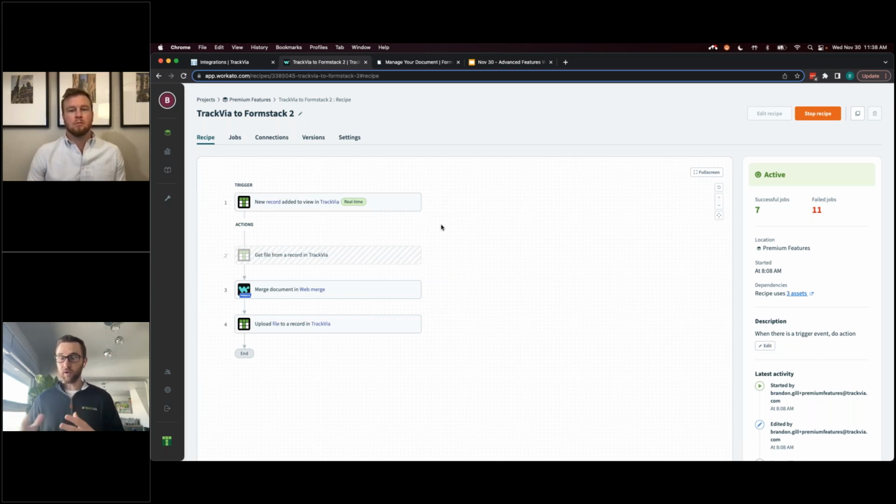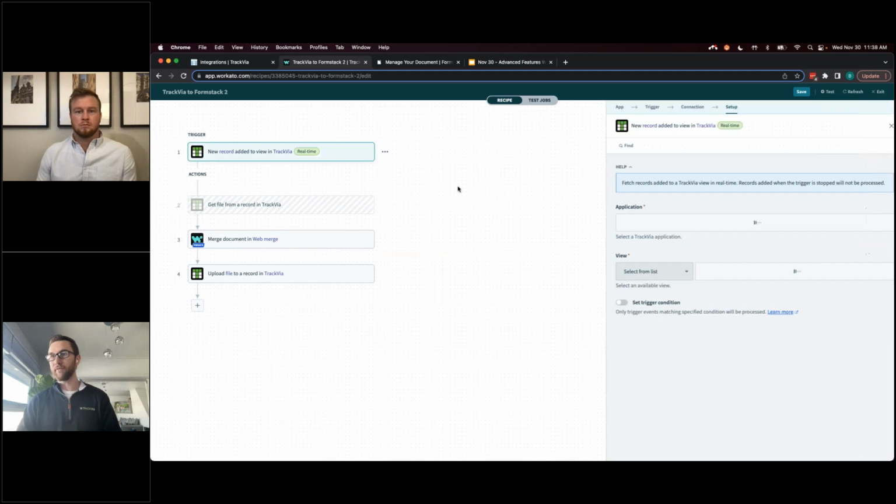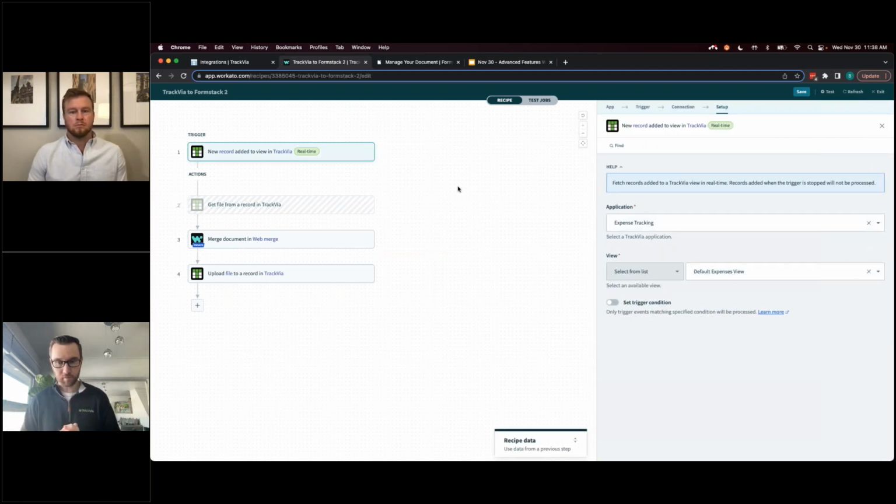And there's a few different things I want to call out when it comes to Workato. For one, Workato is very easy to use. If I want to stop this recipe and make any changes to it, to actually make updates to a Workato recipe or create a new Workato recipe, it's designed to be very drag and drop, very straightforward, similar to TrackVia. For example, we have a trigger. So what's going to kick this recipe off? And you can just kind of read it across the top. A new record added to a view in TrackVia is going to kick this off.